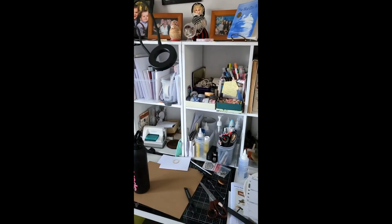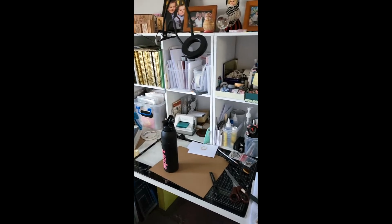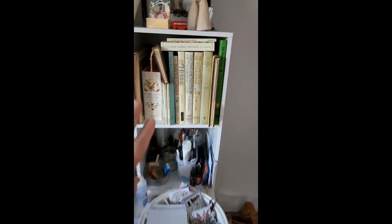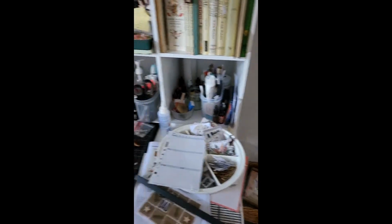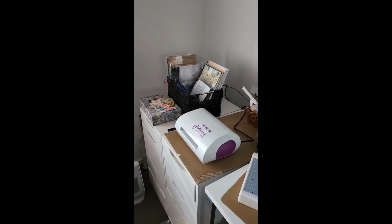This is an organisation video. That's just showing my workstation at the moment, because there's a work in progress here, so that's why it's a bit messy. And the books that I can't bring myself to cut up, a few Edith Holden ones here. And over there I've got my Gemini and my drawers full of stuff.